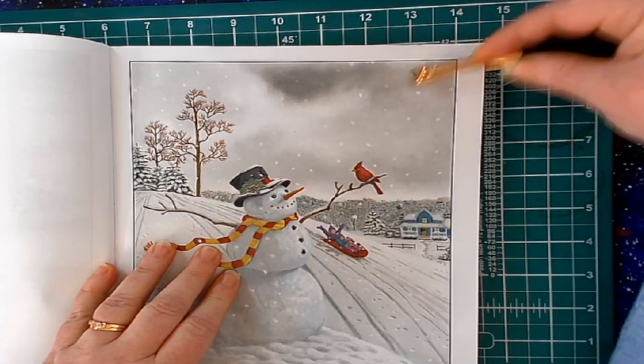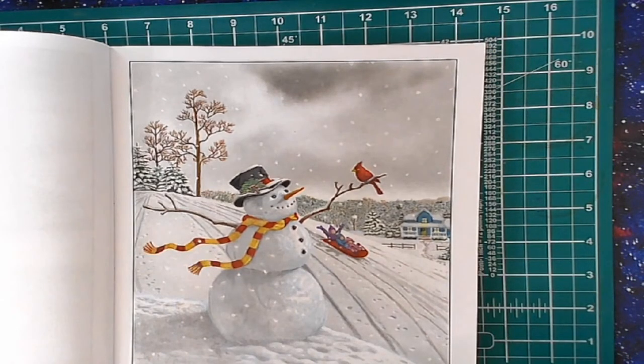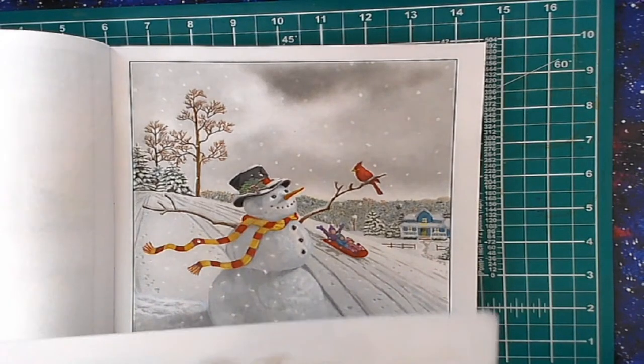Now, you're probably sitting there going, well, why would I bother? This guy's already done. Well, just to darken it up and make it look good. That's why. It gives it good depth.